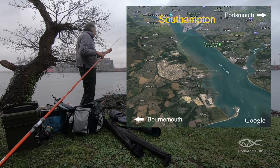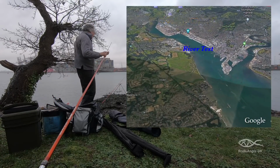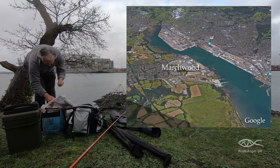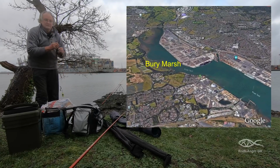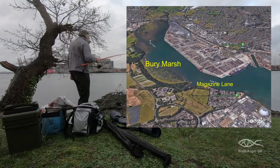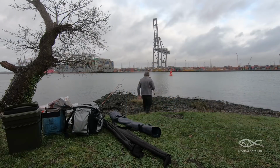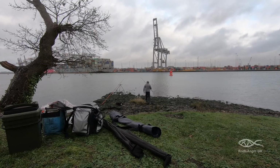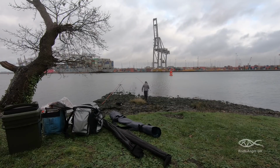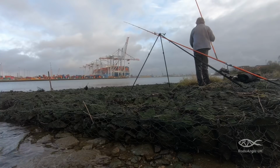The map shows the location of some of Southampton Water's better known marks and then zooms in on where Bury Marsh is found. Magazine Lane is at the northern end of Marchwood, and beyond this is Bury Marsh itself, on the River Test, directly opposite Southampton's container port at Gate 20. So, if there's not much happening with the fishing, there's plenty to see directly opposite with dockside activity, if that's your sort of thing.